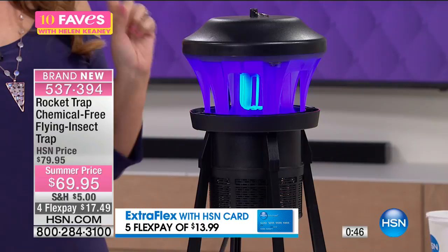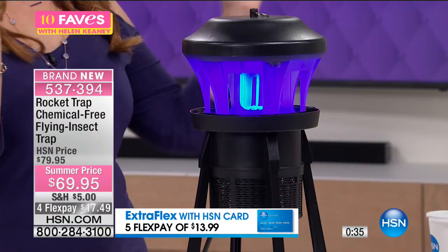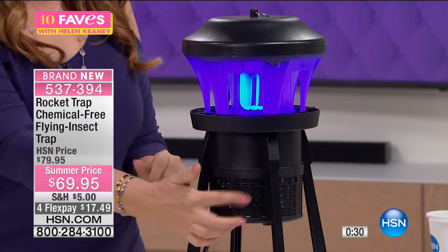Also, it's very economical because unlike poison chemicals, where you have to keep spraying and spraying and spraying, with this one, you plug it in once. And that's it. You don't buy any more filters. You don't have to pour any chemicals or anything. All you have to do is once in a while, empty them and take them out. That's all you have to do.